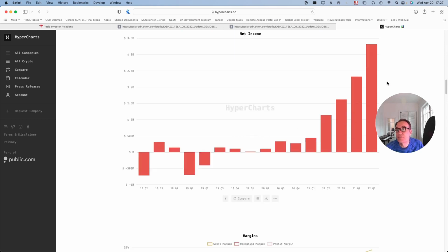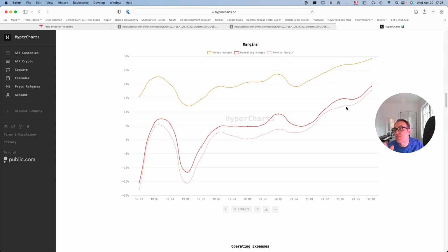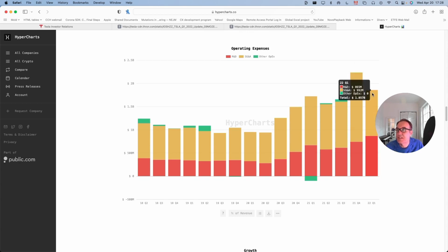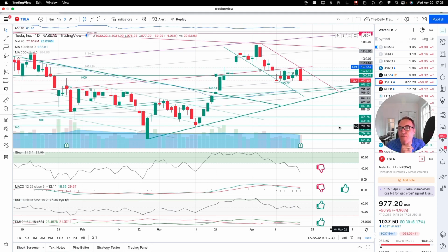Look at this curve. In terms of margins, the margins are also increasing. They flatlined a little bit, and now we can see that they surpassed 25% for gross margin and they are climbing. And it's even more steep for the operating margins and the profit margin. It's a steeper climb. Operating expenses dropped significantly. So this is nice to see. A great quarter for Tesla.